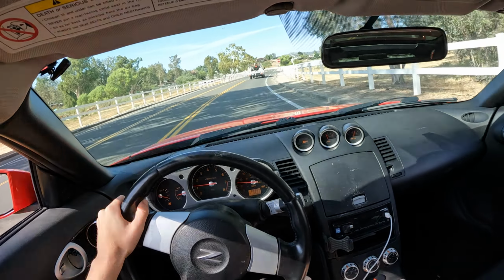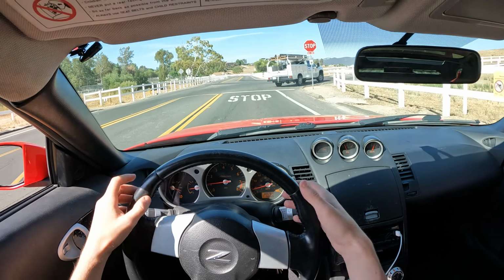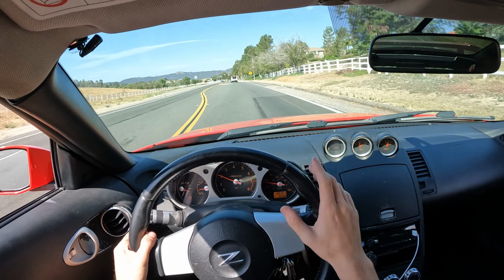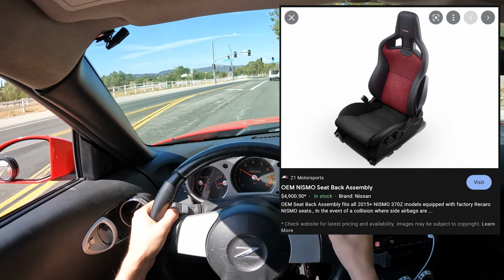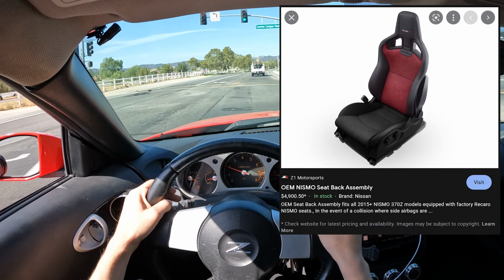And a lot of people were saying that if this is going to be the Nismo, they were wishing that they got the Nismo seats out of the Nissan Juke, because the Nissan Juke Nismo version actually has full Recaro seats, and the 370Z actually just has the Recaro backs and not the Recaro bottoms. So people were saying that they would love to see the Nissan Juke Recaro seats in here just so we got the full Recaro experience.